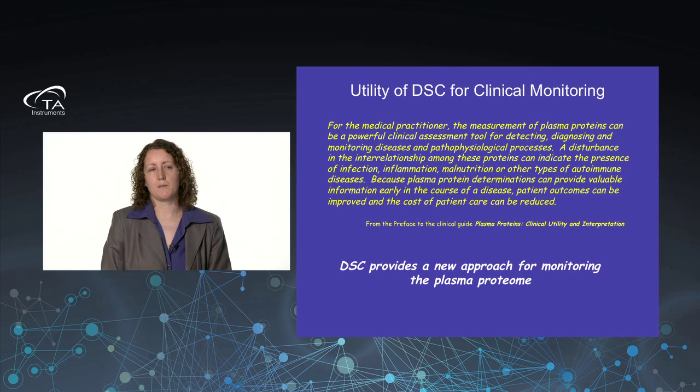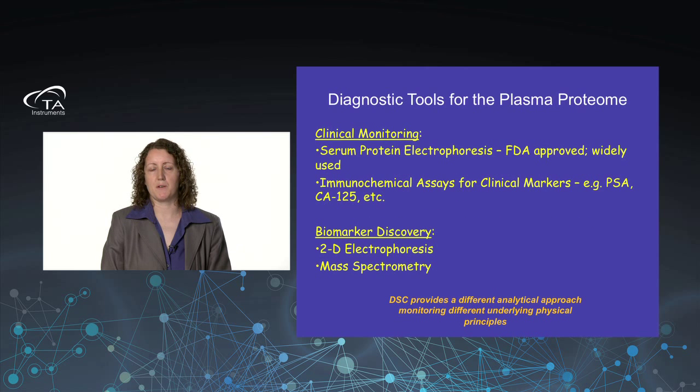So here, in terms of the utility of DSC for clinical monitoring, clinically measuring plasma proteins and their disturbance as related to disease is an important clinical goal. And we feel that DSC provides a unique and complementary approach for characterizing the plasma proteome and these differences associated with disease states. So here I just show a number of diagnostic tools that are applied to characterize the plasma proteome, both in terms of clinical monitoring and also in terms of more basic research for biomarker discovery.